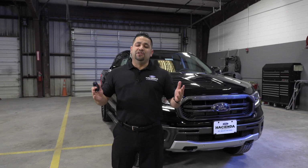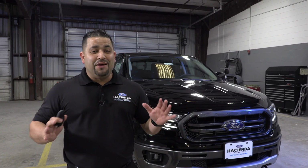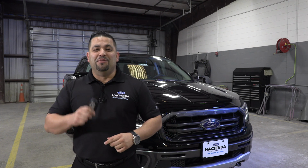So that about wraps it up on this 2019 Ford Ranger. It's been 8 long years and we are excited to have the Ranger. It's finally back. I know that you're gonna be excited as well. And now it's my turn to go see what this bad boy is all about.